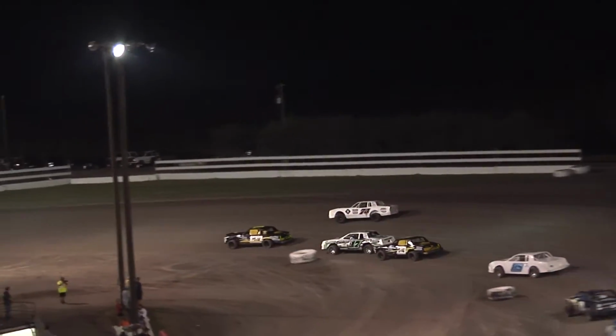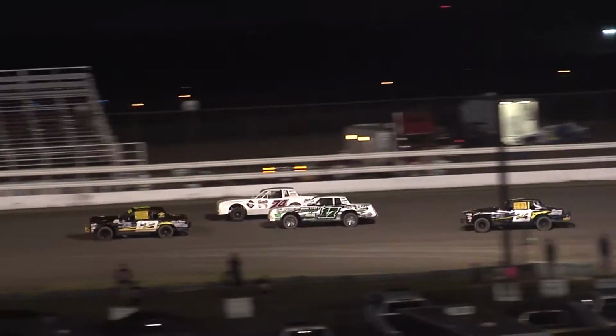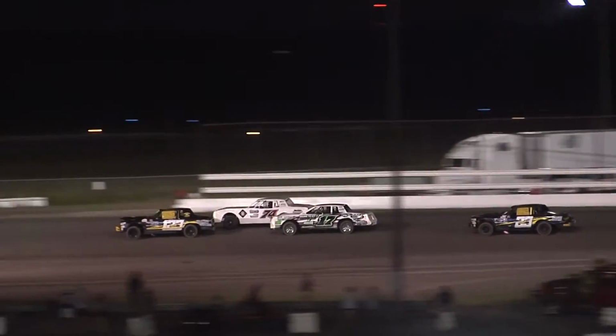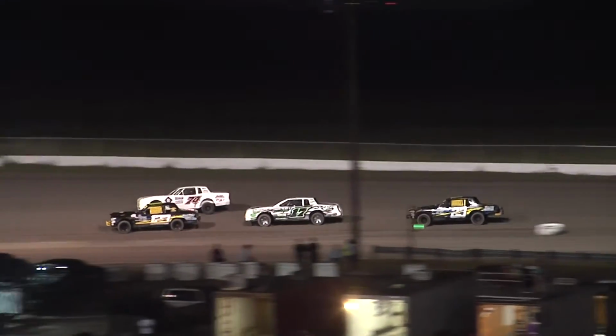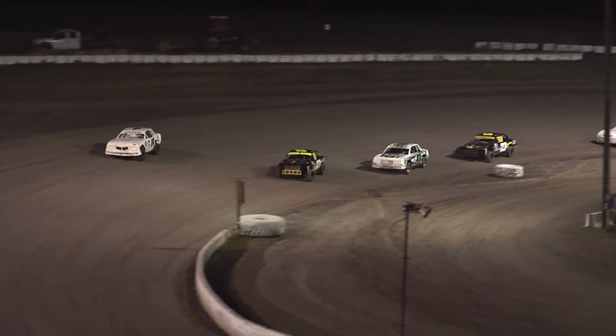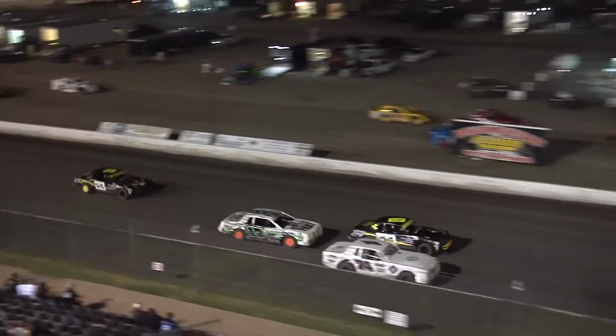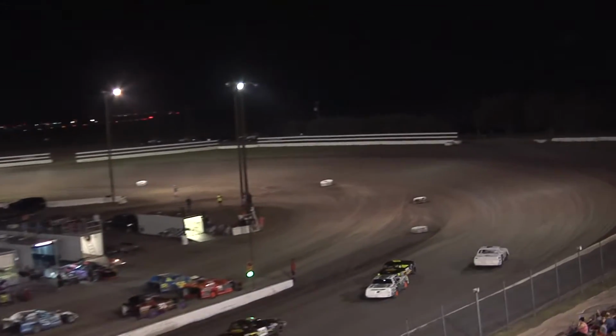Haslip using the top side. Everybody else on the bottom. But it looks like that top side's starting to come in as Rick Murray going around over here in turn number two. This time, Haslip, he might have something for the leader coming off turn number four. Side by side for that lead. How's it going to turn number one?